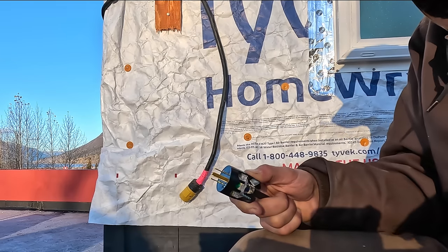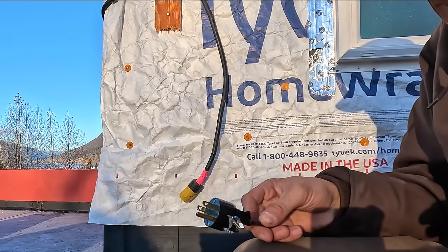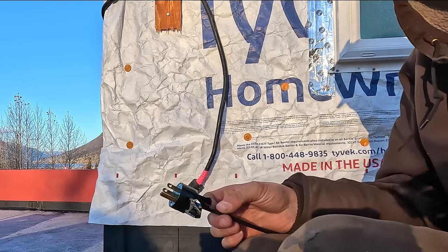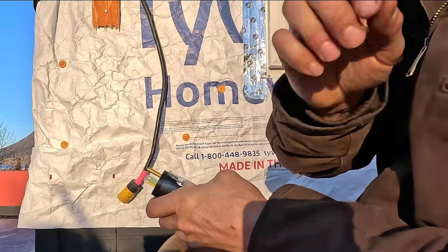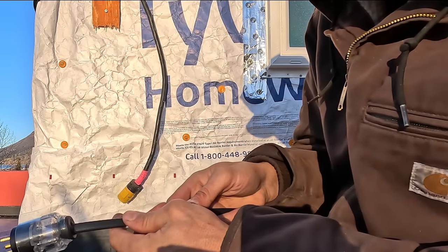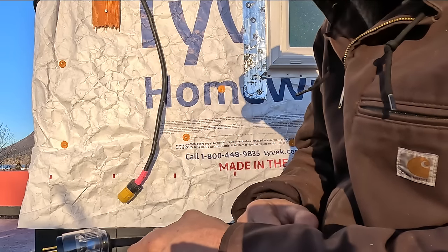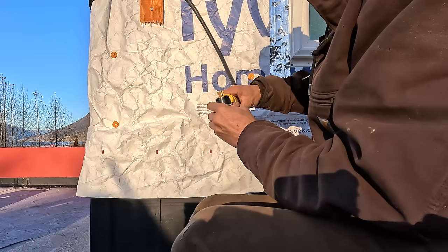Okay, that's nice and tight. Really shouldn't pull out. Oh, did I mess up? Oh, I screwed up. Forgot to put this through. Ugh. Redo. Sweet. And there we go. It's all wired up and ready to roll. So all we're gonna do is plug it in and cross our fingers that it works. A little nervous, but here we go.